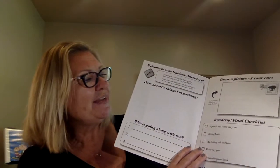And as the book starts off, there's even a place on the cover with a postcard where they can put their name and their age. And as the book starts, they're going to fill in their favorite things to take when they're packing, who's going with them, drawing a picture of their car, and a road trip final checklist, which includes pencils and crayons and hiking boots and fishing rod and lure and rainy day gear, and of course their favorite piano book, which we hope is Road Trip Outdoor Adventure. So it's really very much about personalizing their experience.